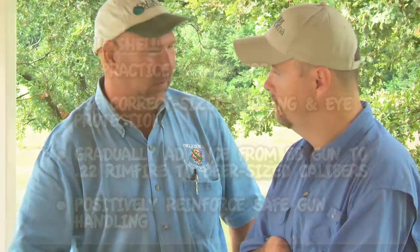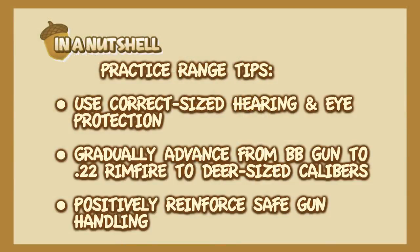Gets them shooting, and then going up to a 22, it's louder, a little more recoil than a BB gun, certainly. Before you start them off cold with a full-size deer rifle, and it works. It gets them used to the loud sound of the gun, getting used to the recoil, and so it's not so intimidating, starting off cold.